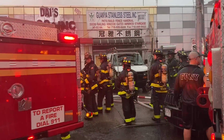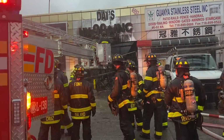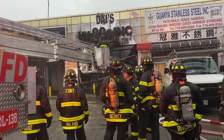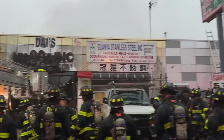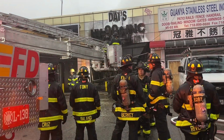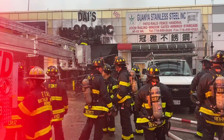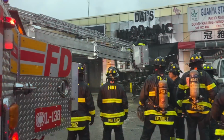Let me show you what they did with the tower ladder. The tower ladder spraying in there again, 138. They're spraying all the way to the back where you saw the other members opening up and the fire was popping out. But it's looking very good from up front here. So they gotta get that main body of fire back there. So far, I believe they prevented it from spreading into the stainless steel store and that other thing, whatever the hell that was back there.